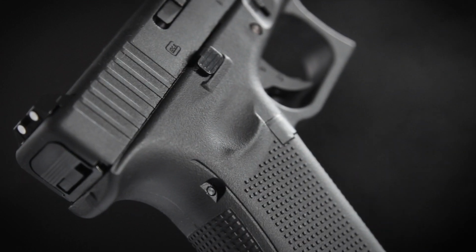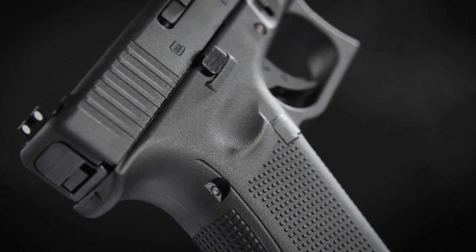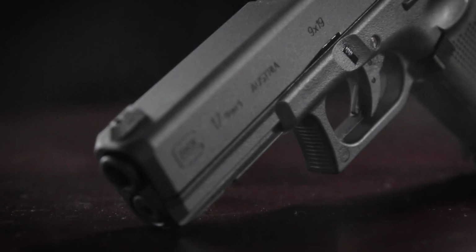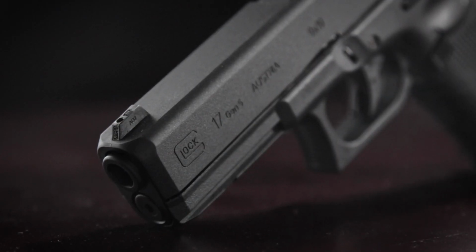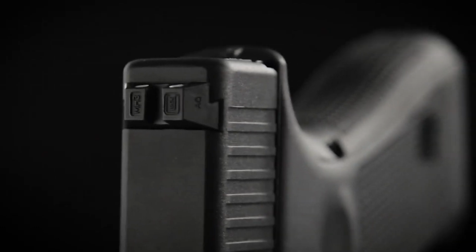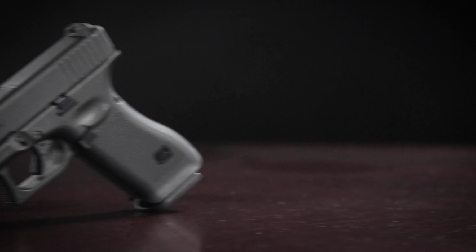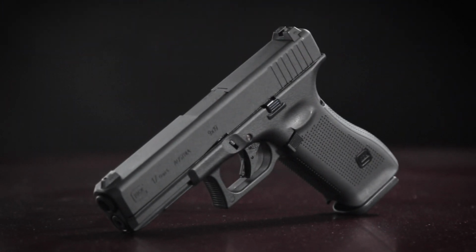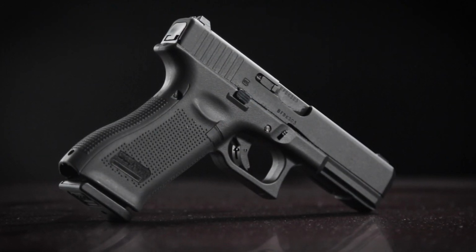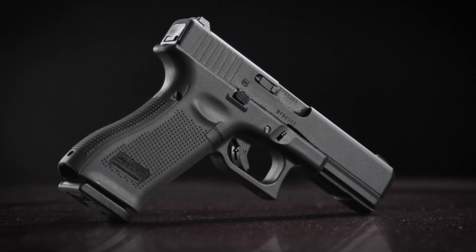The Gen 5 also features an ambidextrous slide release, which is a big welcome for left-handed shooters. The sights are also slightly different, and the Gen 5 Glock uses the same ones found on the Glock 19X, with Glock logos everywhere. Internally, the Glock 17 Gen 5 uses the same innovative system that Umarex and VFC put into the Glock 19X and the 19 Gen 4, which was a really big update to the whole line.